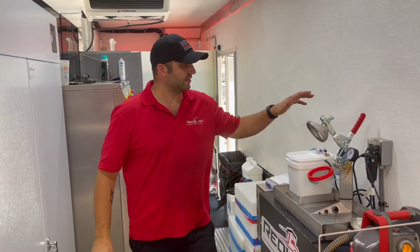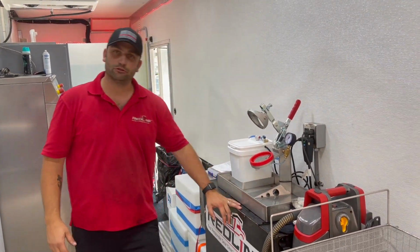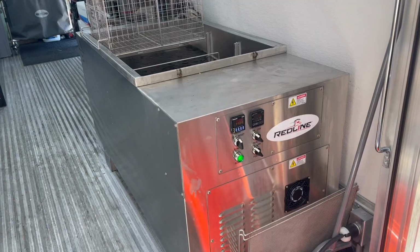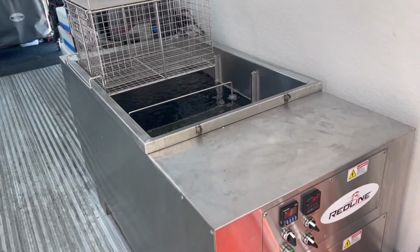We have hydrostatic testing. We carry a ton of extra soap with us for mixing our soap needs. We have an ultrasonic tank for running helmets, anything we might need to, any hard edge we can't run through an extractor.